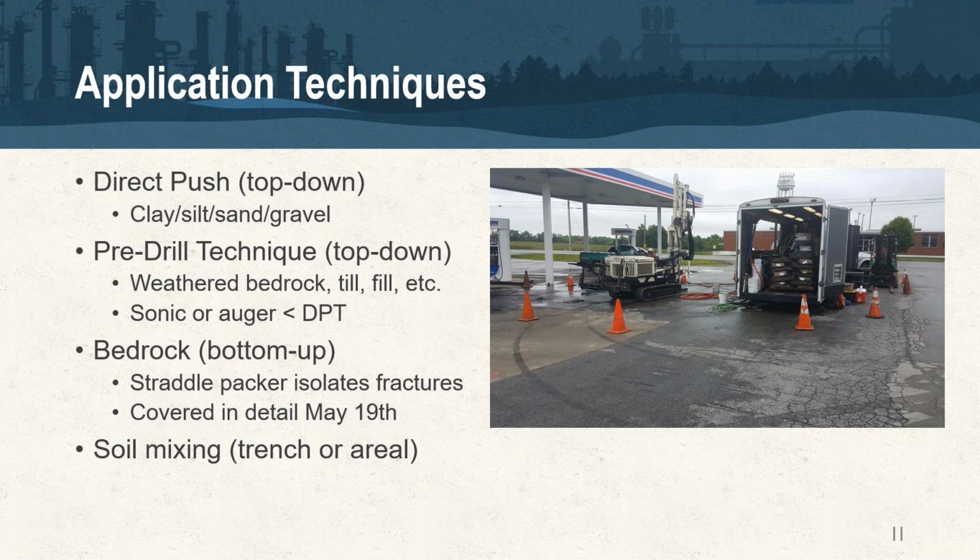Bedrock's going to be focused next week, so I'm not going to cover that here. And then lastly, we've got soil mixing, which fits with any in situ reagent, where you can mix it in a tank pit, for example, or you can trench it in if it's shallow enough. So you see there on the right an example of what a footprint looks like for an overburden standard.